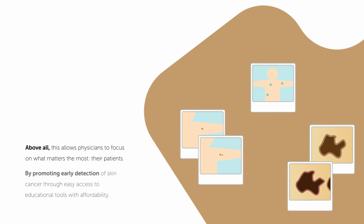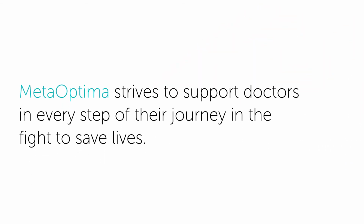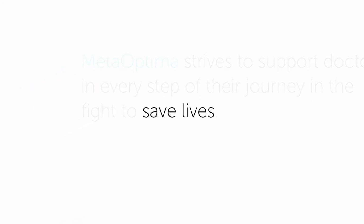By promoting the early detection of skin cancer through easy access to educational tools with affordability, MetaOptima strives to support doctors in every step of their journey in the fight to save lives.